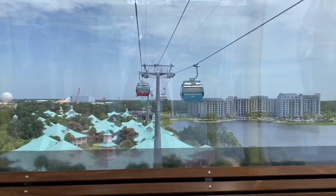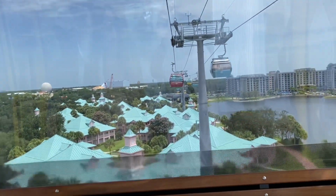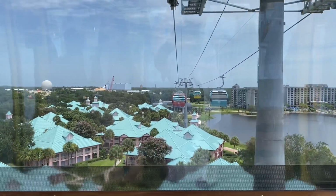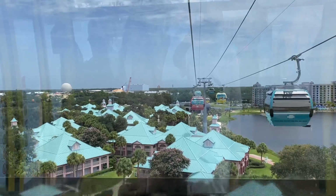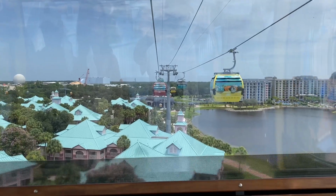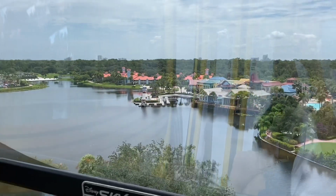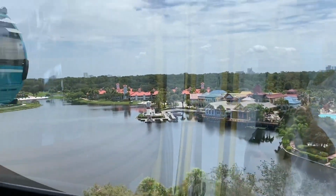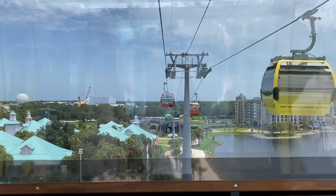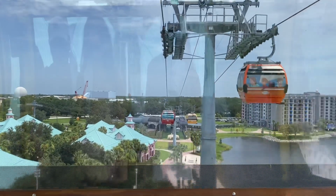We are now sailing over Disney's Caribbean Beach Resort, home to a collection of tropical villages inspired by the colorful architecture and lifestyle of the Caribbean islands. In just a minute, we will be arriving at Disney's Riviera Resort, a Disney Vacation Club resort that celebrates the relaxing seaports and romantic vistas of Europe's Mediterranean coast.